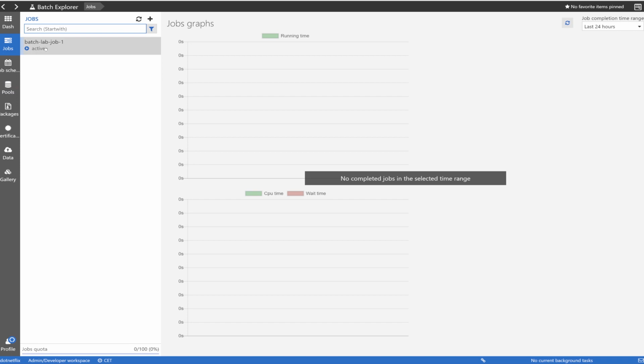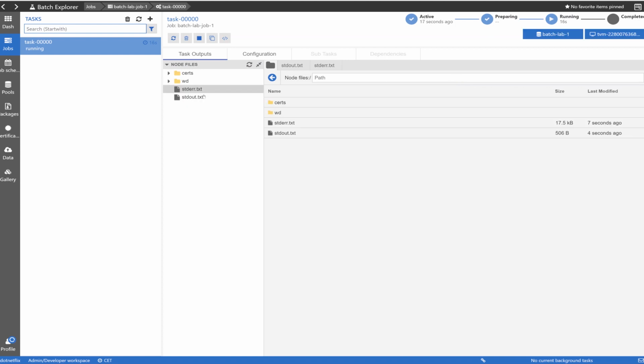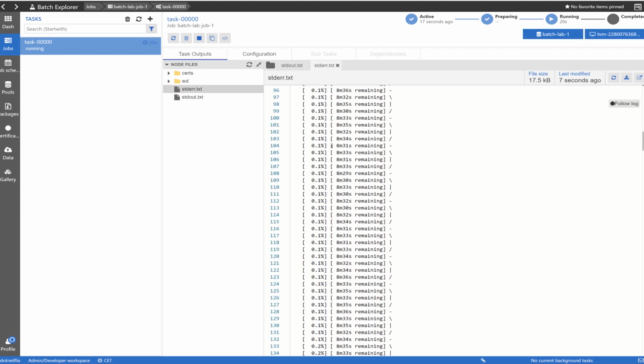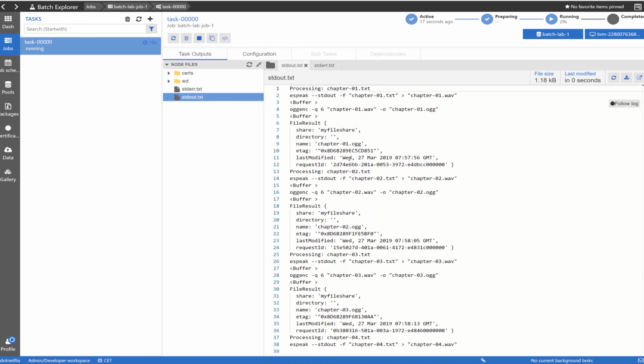Of course. We can see the job is active, it's running. And the nice stuff is here, we can zoom in on the machine itself and see what's happening. Now the logging is written to the standard output, but you could use Application Insights to do the same. And you can see if there are some errors. In this case, there are not.